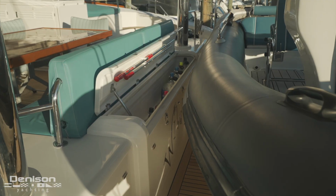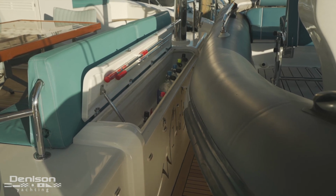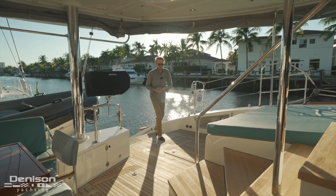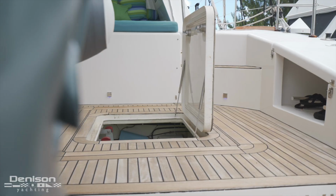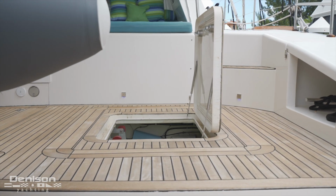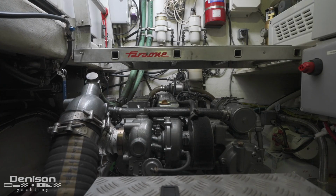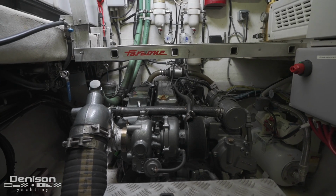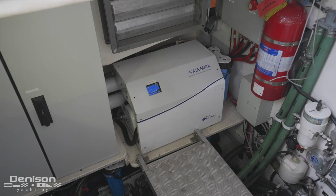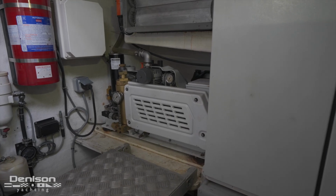In here we've got 8 dive tanks. The owners of this boat, they love diving, so this is perfect for them. This is, after all, a catamaran, so there are 2 engine rooms on this boat, one port and starboard under these hatches here. With these open, you see that this boat has all the redundant systems that she needs. In addition to a pair of turbocharged Yanmar 240 horsepower engines, we also have a pair of water makers, as well as a dive compressor for filling up those dive tanks.